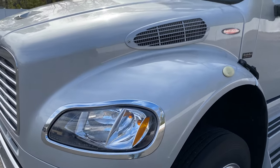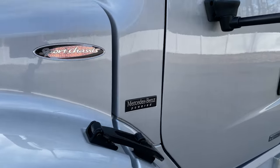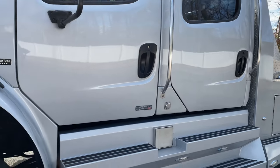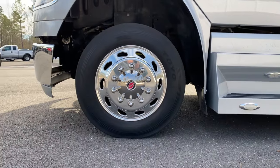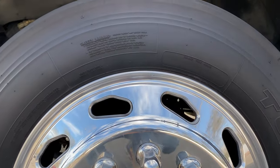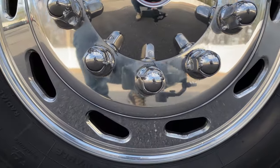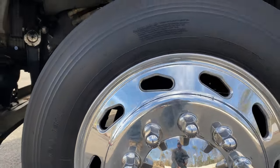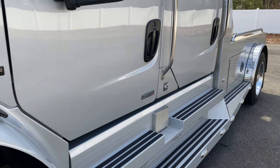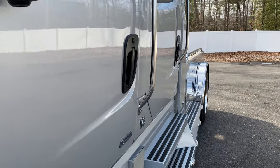The paint on this truck is absolutely gorgeous throughout. The wheel has an absolutely beautiful reflection. There's no oxidation. Beautiful, beautiful finish. I'll show you all the tread on all the tires here shortly, but as I mentioned, those have recently been replaced. But just take a look at the body on this truck. Garage kept.